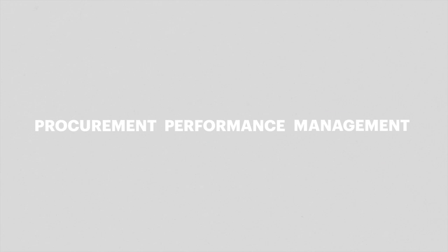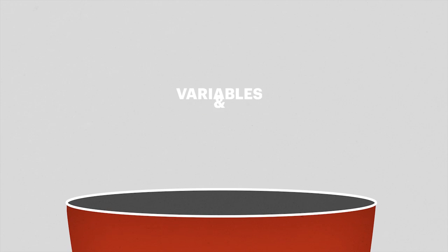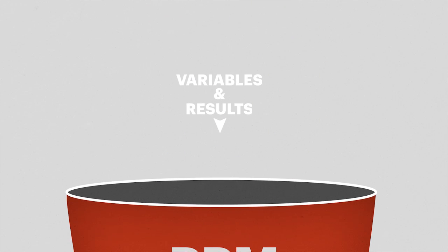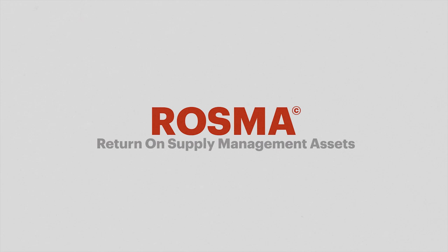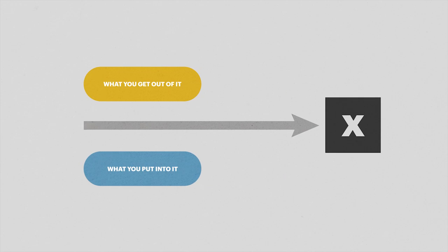We call it our Procurement Performance Management Solution, and it helps not only optimize a company's procurement operation, but also makes it possible to quantify its success. By tracking variables and validating results throughout the process, our PPM solution is able to calculate a measurement that we call ROSMA, Return on Supply Management Assets. Basically, the ROI of supply management. It ends up dividing everything you get out of your procurement operation by everything you put into it, leaving you with a clear indicator of your performance in a quantifiable term.